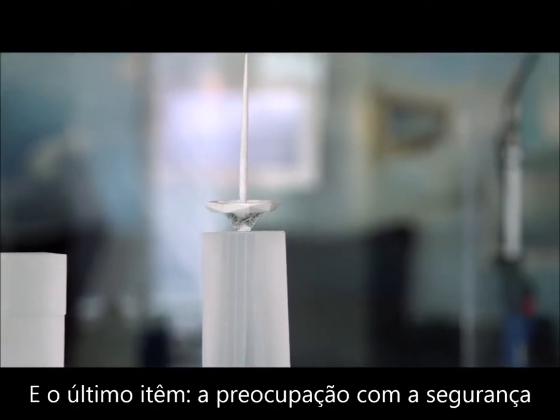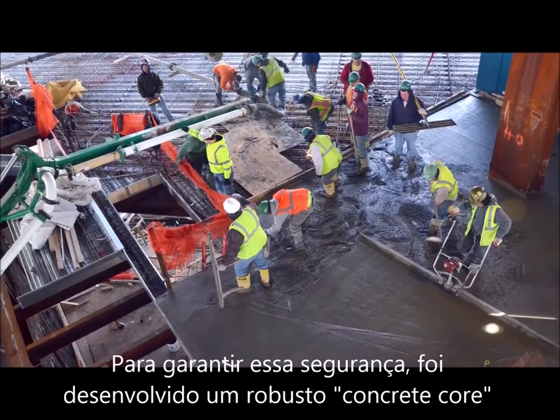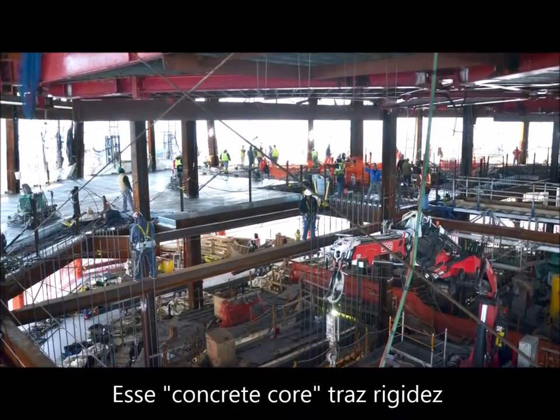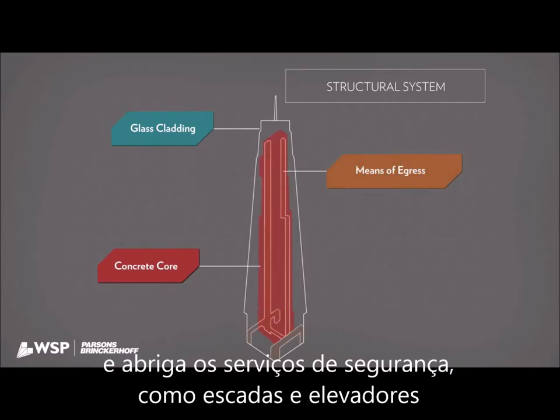And then of course the last item is the life safety issues. One thing we could do, and we actually were proponents of it, is it would be better to have a robust concrete core. The concrete core adds stiffness to a very slender building like this, but more importantly, it houses all of the safety and security services.